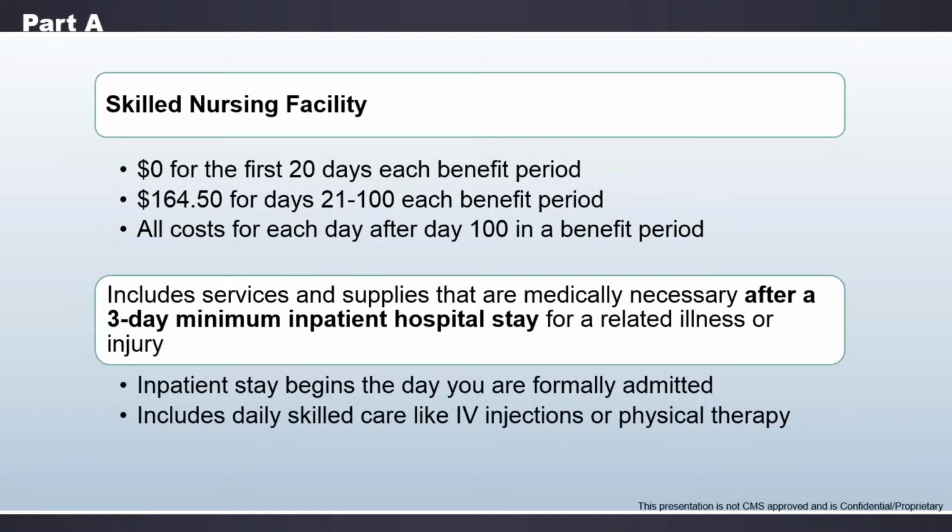With Medicare, it's very specific on certain words that you use or don't use, so we can't overextend what we say. You want to say little to no cost for the first 20 days in a benefit period, $164.50 for days 21 to 100 for each benefit period, and all costs for each day after 100 days in the benefit period. So that customer is going to endure all the costs after that 100th day in the benefit period.